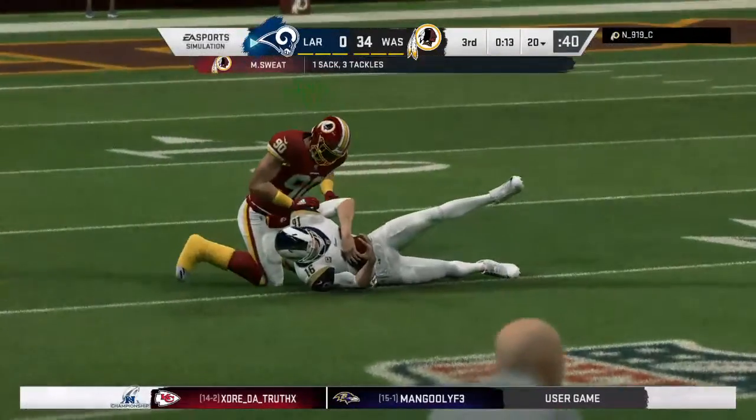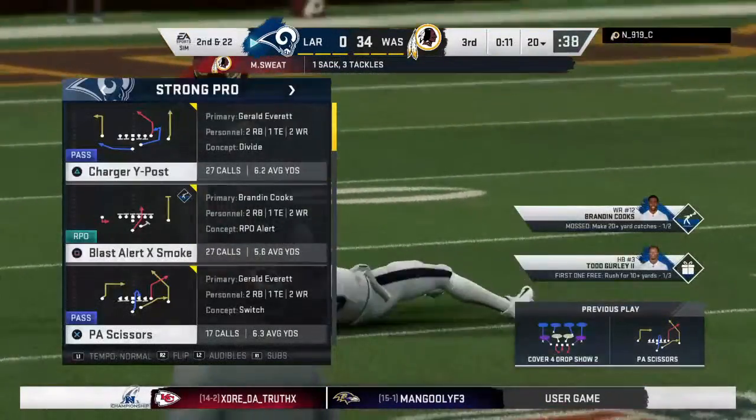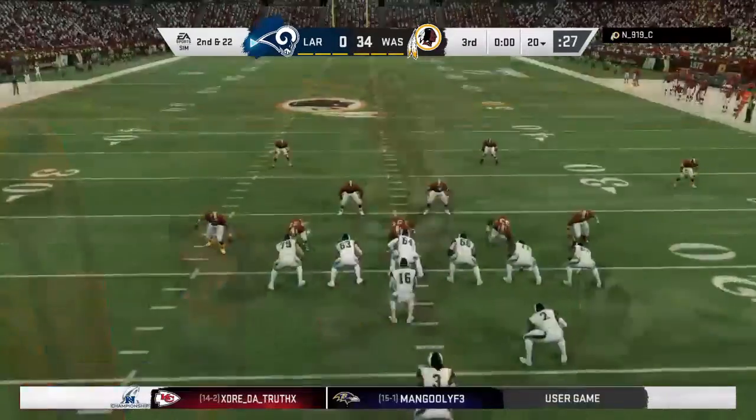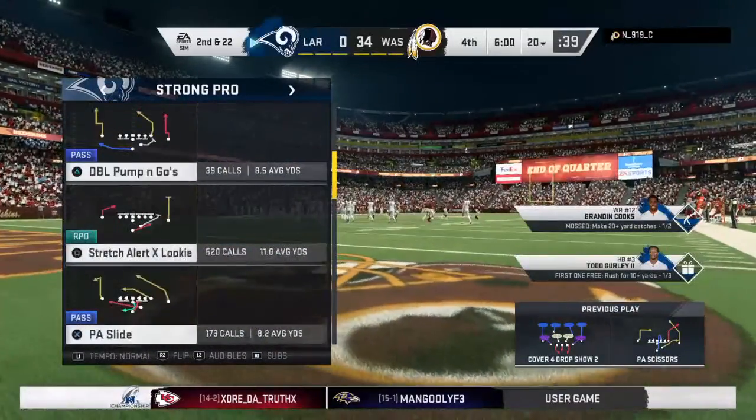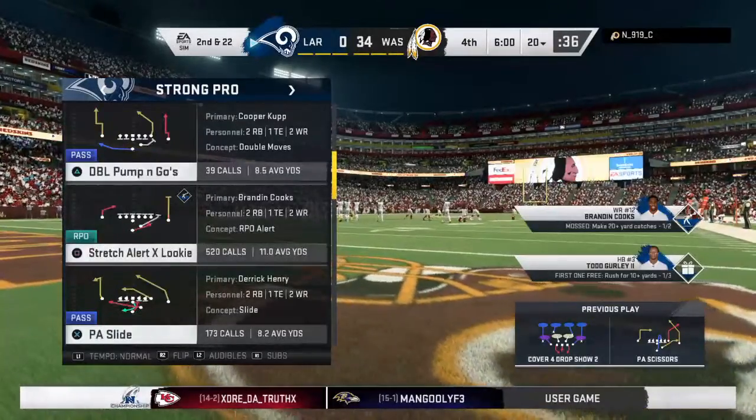And the Redskins do get to him. He goes down for a sack. Montez Sweat able to run him down for a loss of 12 that time. One quarter remains until the NFC crowns its champion.